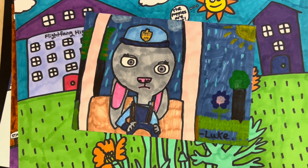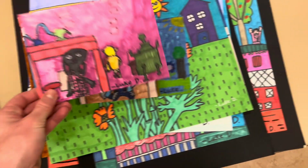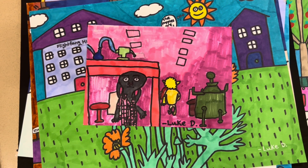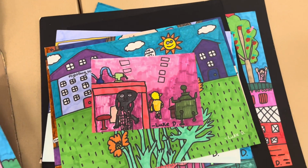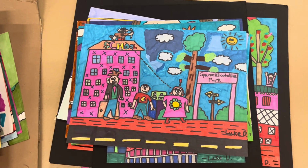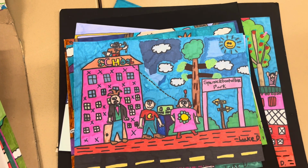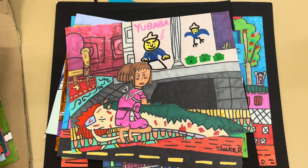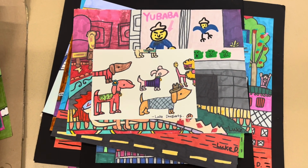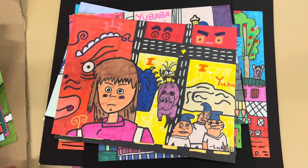Then this next one here is of Judy from Zootopia when she's a meter maid. Then we have another Zootopia one here too. This was when Judy and Nick are in the tram. This next one is from my imagination, of some people walking and a woman noticing a bad guy. And then we have another Spirited Away drawing here. Then this next one is of some dogs now wearing outfits. Then we have another Spirited Away drawing right here.